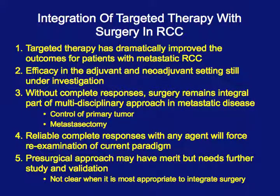So in conclusion, targeted therapy has dramatically improved the outcome for patients with metastatic kidney cancer. Efficacy in the adjuvant and neoadjuvant setting is still undergoing investigation, but without complete responses from these targeted therapies, I would argue that surgery will remain an integral part of the multidisciplinary approach, both for control of the primary tumor as well as metastasectomy, something we didn't have time to touch on today. Show me an agent that demonstrates reliable, complete responses, and I'd be the first to argue we'll re-examine the paradigm.